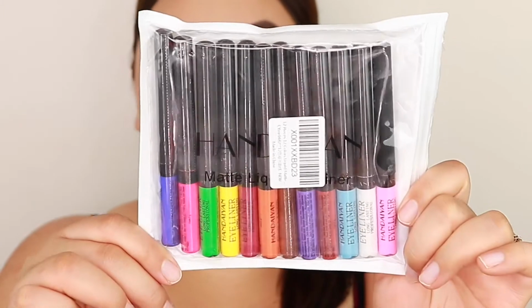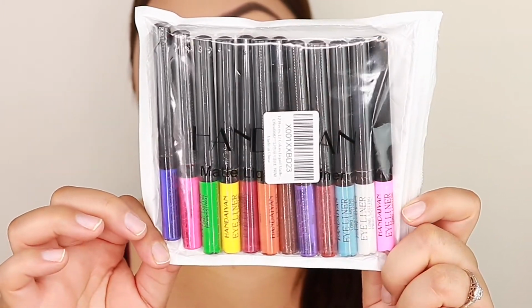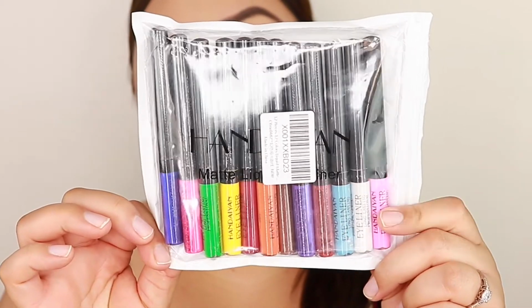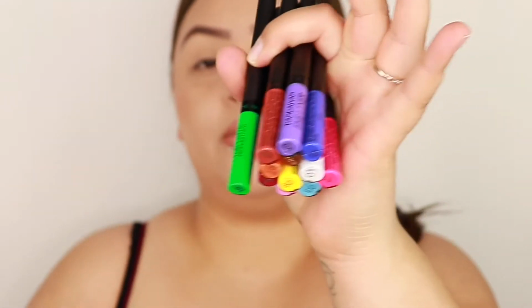I decided to pick these up from Amazon. They look very colorful. I have used one of them already in my Valentine's Day look, which is this pretty pastel pink, so you guys could get a better look. And they do come individually packed, so these come in a pack of 12. I already went ahead and unwrapped these, so I'm gonna go ahead and start swatching them.